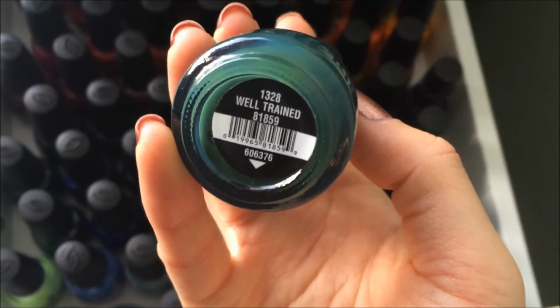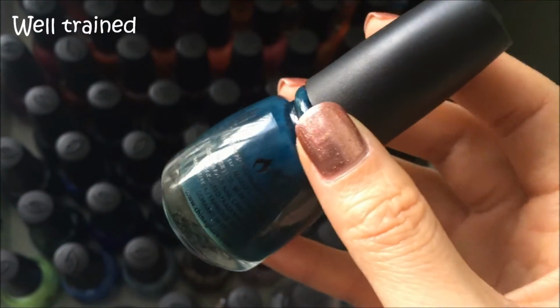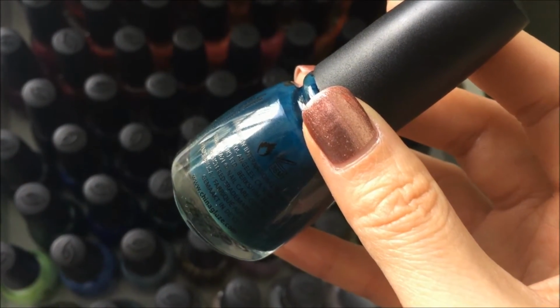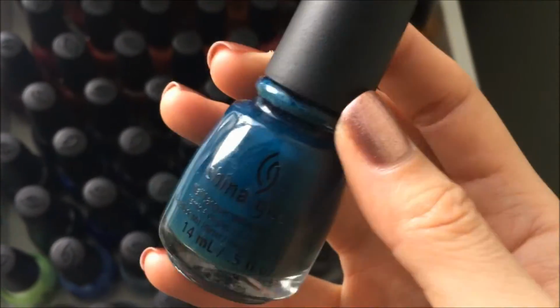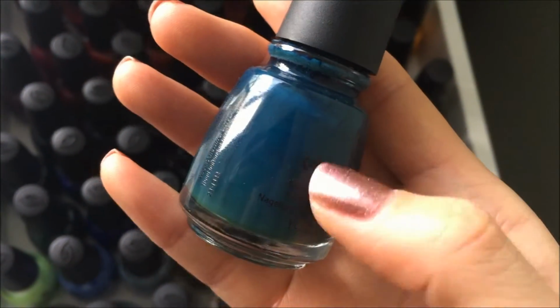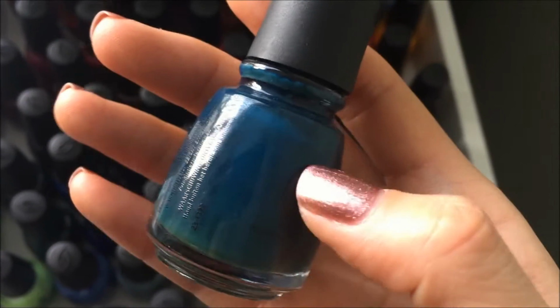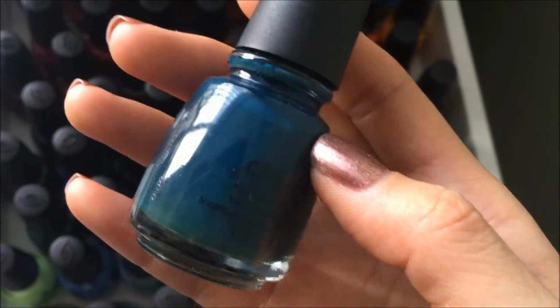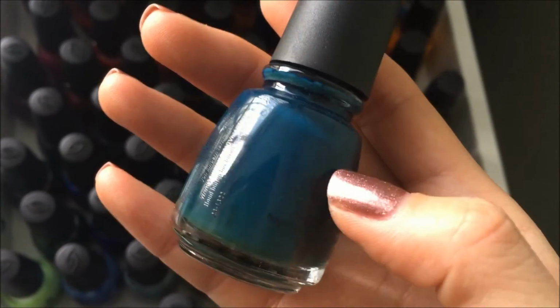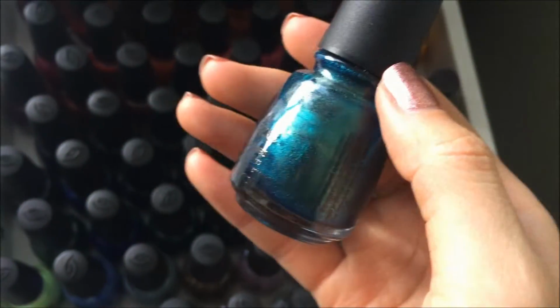Then I have this Well Trained. I think this is from a train collection two falls ago, so 2014 fall. And this one, it's getting a little bit of discoloration on the bottom, as you can see, but the color is somewhat unique. It's a darker teal shade, and I don't know what attracts me, but I really like this one.